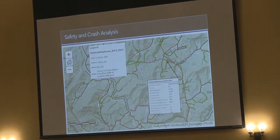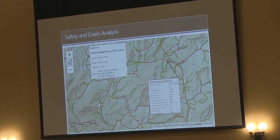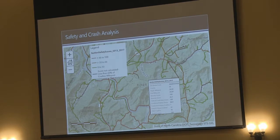And then just really, most importantly, the crash history here. So I just pulled this up. We always look at safety and crash analysis, but I thought because we're talking about this corridor, I would pull some data. And you can see here the green is 0 to 33, their safety scores, lower being safer. This corridor is all red. It's on the higher scale.